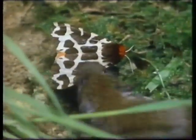Sometimes the mouse is more persistent, however. In this encounter, the moth's bluff is called, as the mouse makes a meal of it. Another tiger bluffs a vole and lives.